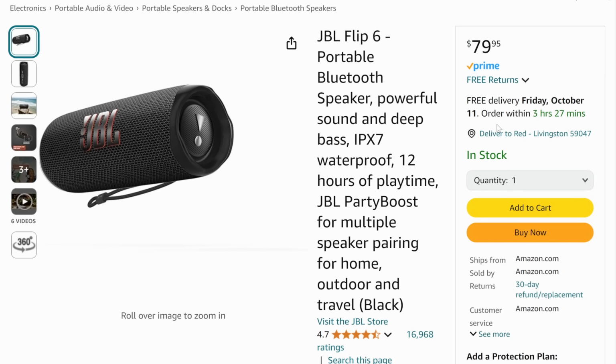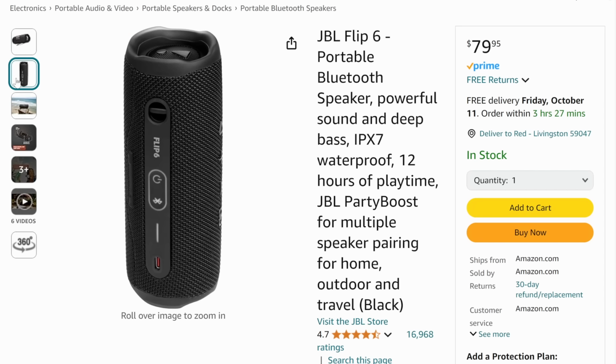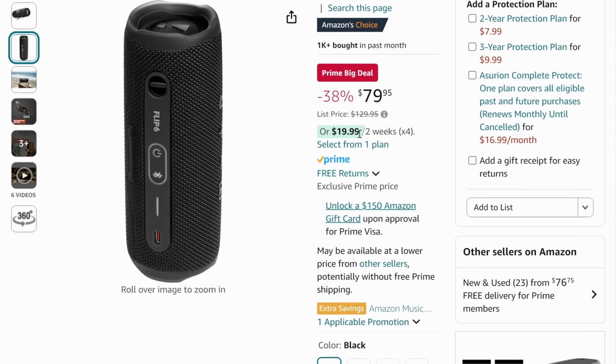This is the JBL Flip 6 portable Bluetooth speaker, IPX7 waterproof rated, with hours of playtime in it. This is designed and made from the ground up to get you music, to get you tunes, what you need, all of it right there. It's on sale right now. It's normally $130, on sale right now for $79.95.